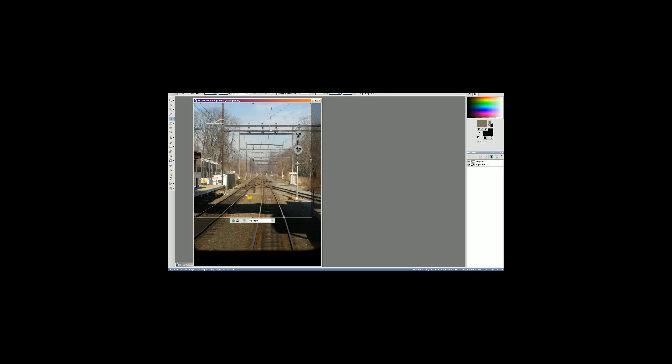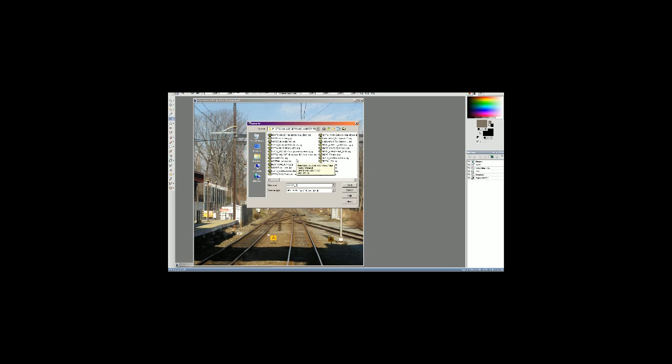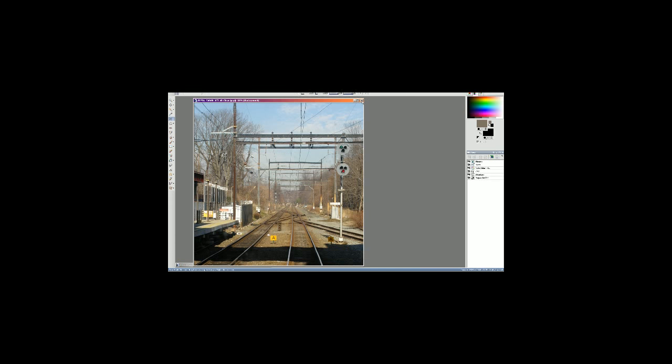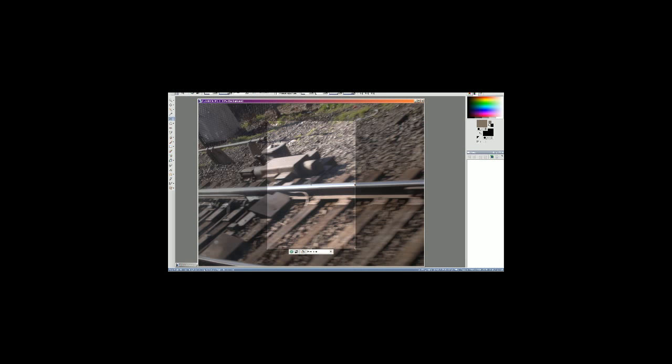Squeeze it in a bit. I might just keep this at a 1-to-1 aspect ratio. That's cheating, but whatever. I much prefer having the signal names as opposed to having to describe them in the title. I can go to the interlocking chart and get what actual switch that is. That is the 573 switch. A5.